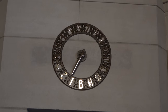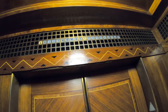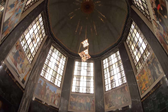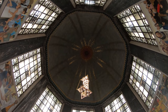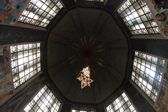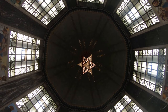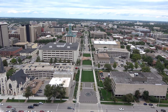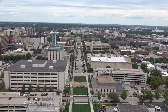This is pretty tiny. 14th floor. Ooh, nice. Check out the ceiling as the lamp aligns with it. Some kind of symbol, perhaps? Very nice views of downtown from up here, that's for sure.